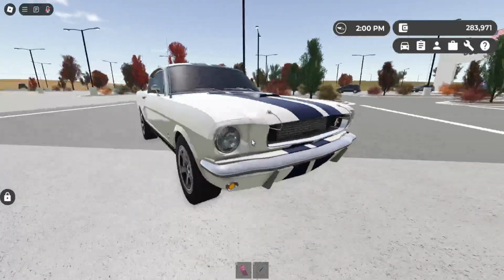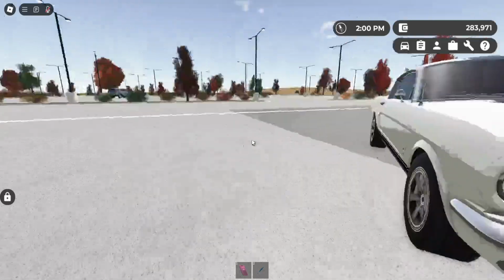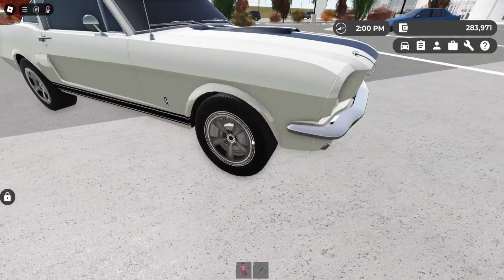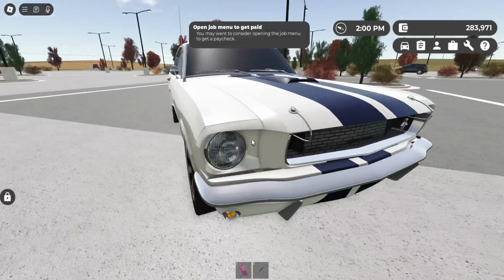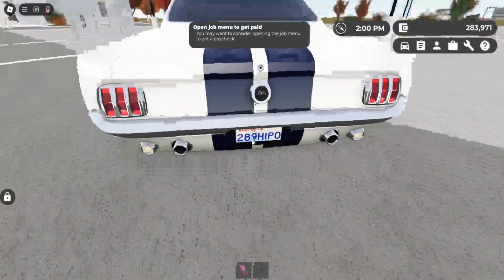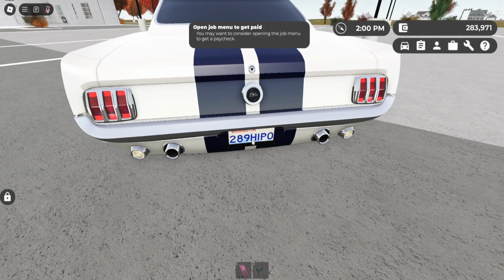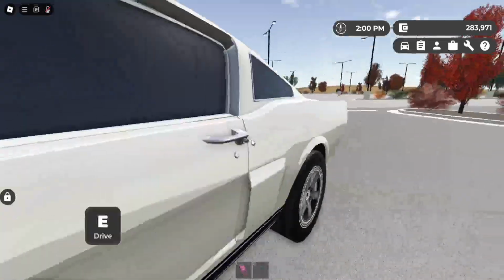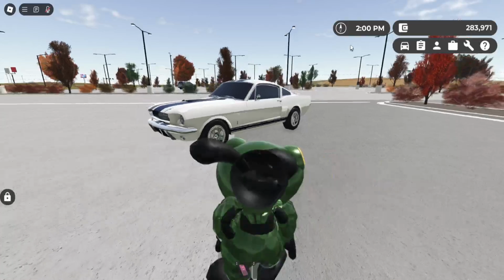We've got the 1966 Mustang GT 350. This car, stock paint. I just put these American racing wheels on it. Changed up the fitment just a little bit to make it more aggressive, but nothing too crazy there. And a custom plate. Most of these cars have custom plates. I think there's only a couple that don't. 289 hypo on this one because these cars did come with the high output 289.